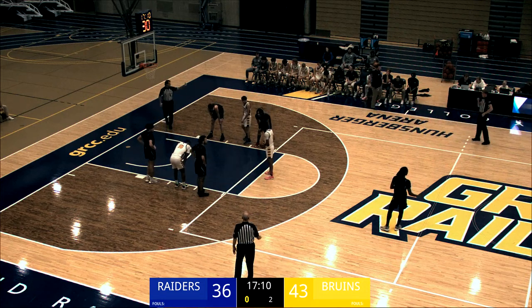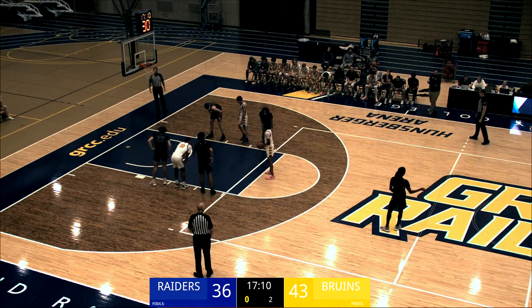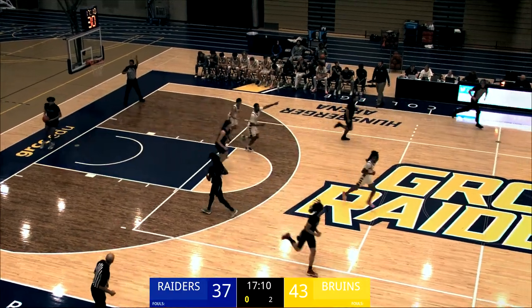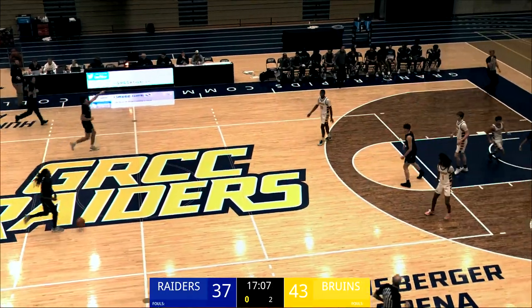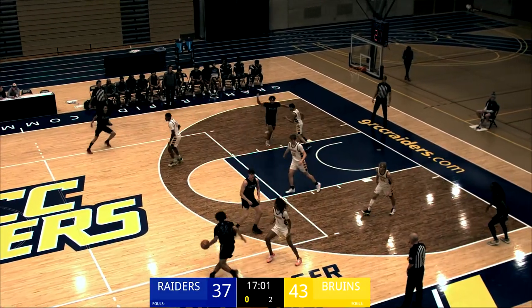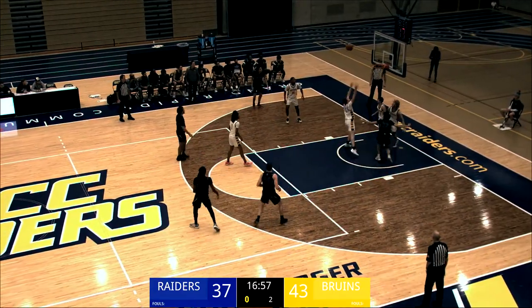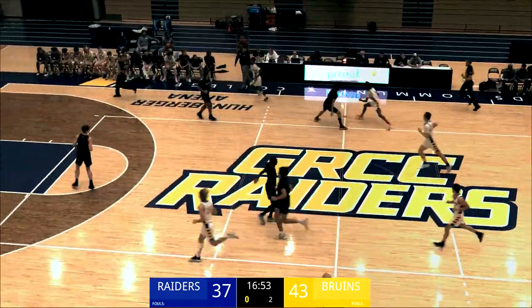So Jones trying to make it a 6-point deficit. His free throw is good. 43-37 now. 17-10 left to play. You got a good ball game going here. Hope you're enjoying it at home. Pass inside, shot up, and that's no good. They're letting them play tonight on both sides, which is great.